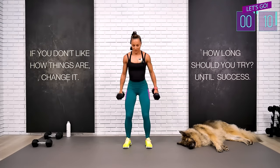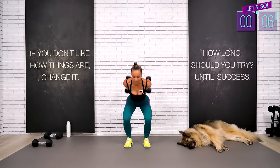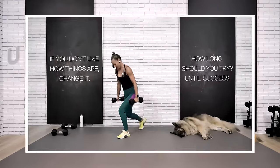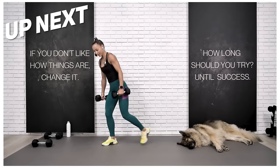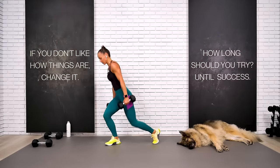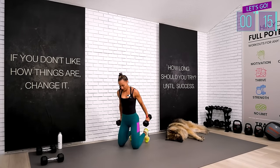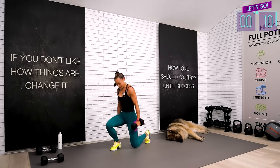Come on. Let's go. Last one. Come on up. All right, prisoner. The leg goes down, start the way back up. Let's do it. Quick, quick, quick. Do not squat and lean back.